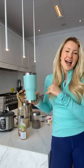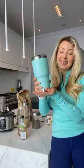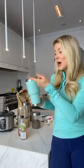I've seen on Amazon, they have water bottles that have time stamps on them too, like drink this much by 9 o'clock, 10 o'clock, 11 o'clock. I don't need that. Any container, it could even be a glass. Before I had this, I even just measured out how much water is in a glass. I was like, okay, it's 2 cups.